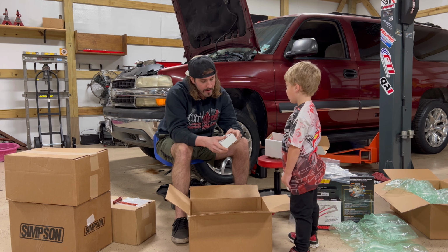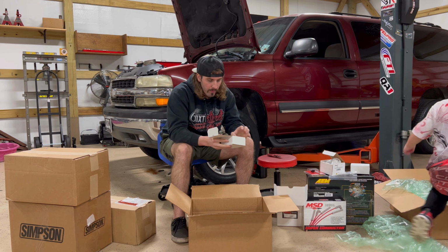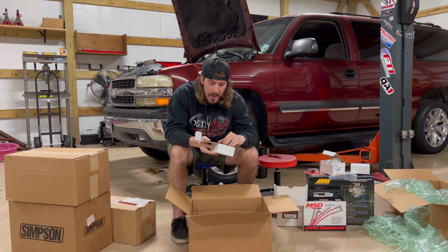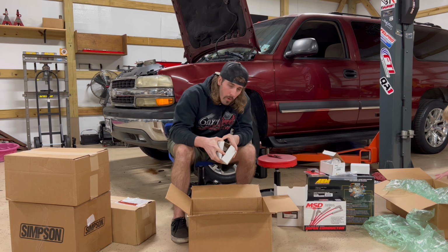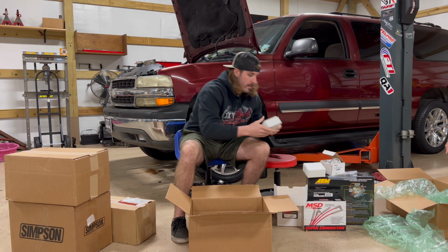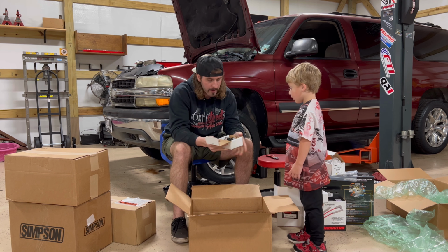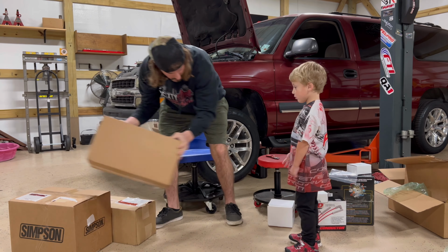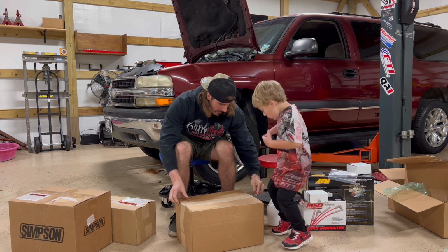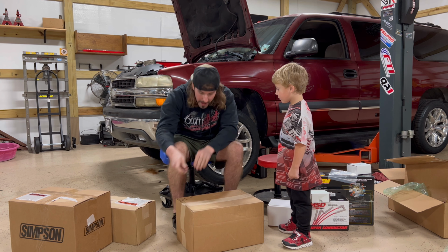What that is? I don't know. All right, that's that AEM solenoid there. For whenever that water meth activates, it'll open that valve. And an inline filter. Let's open this one. Your mystery is gonna be in here somewhere.